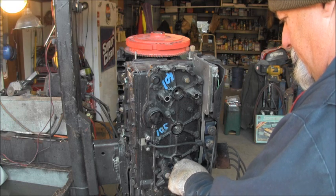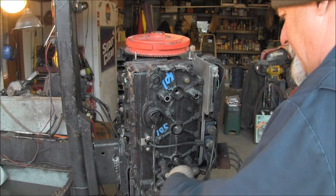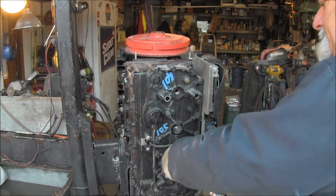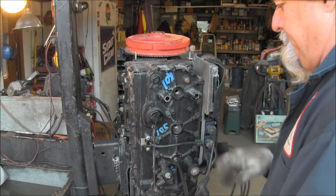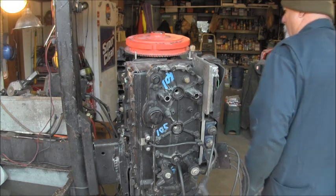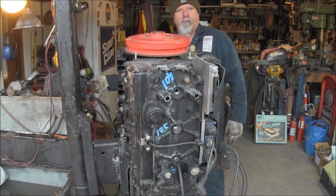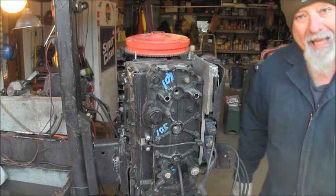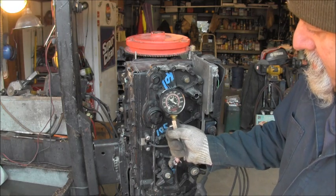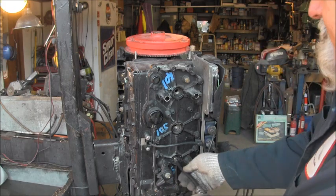I did a compression check a while back on this motor, but I'm gonna check it again because it's been sitting a while. We are on zero on the bottom. Let's see what we get. We got about 95, 100, 105. Oh, look, it says 105 right there on it.